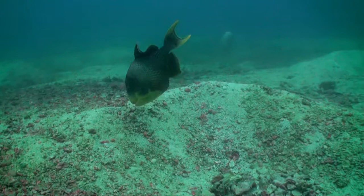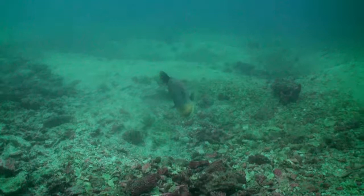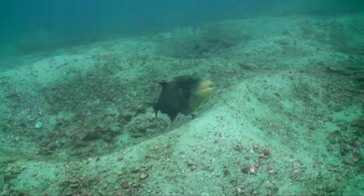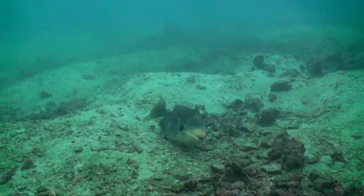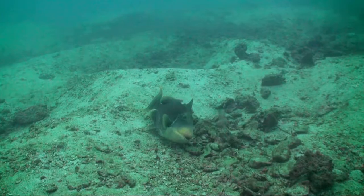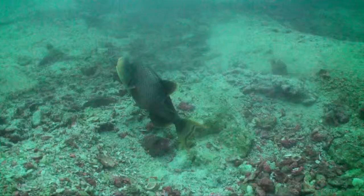The triggerfish that nest here are the yellow margin triggerfish. These triggers are usually more timid than their larger relatives, the titan. But during nesting, even these triggerfish are notoriously aggressive, as the females drive off fish and divers to protect her eggs and young. Fortunately, these yellow margin triggers are not nesting at this time.